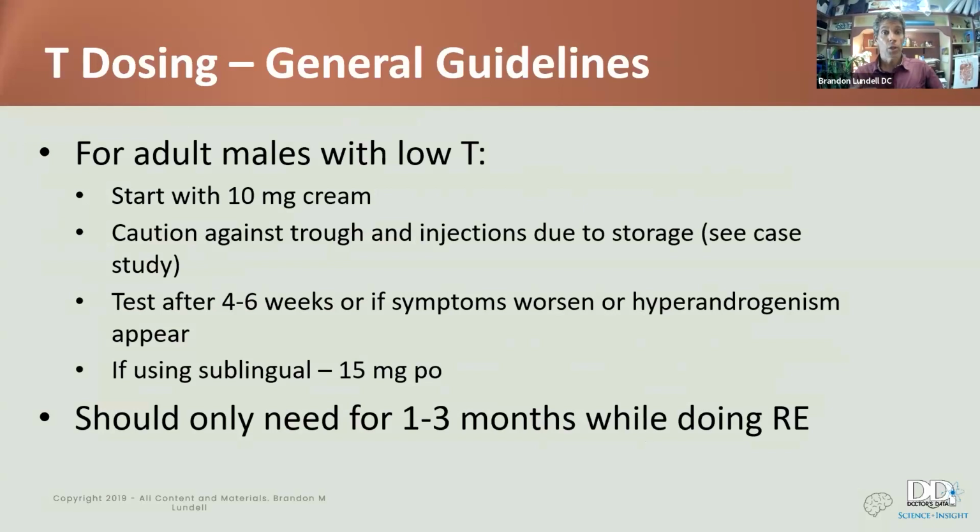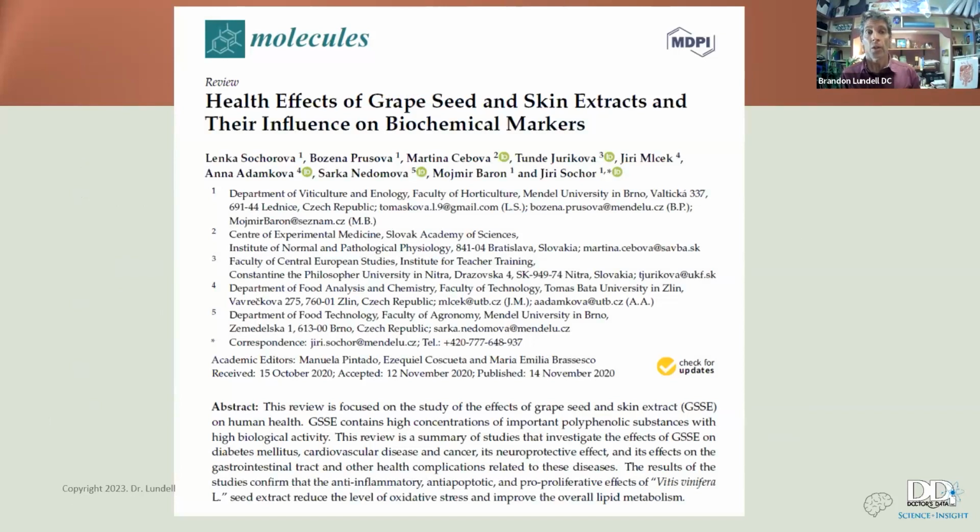So for adult males with low testosterone, if you do want to do dosing, short term, because he had such a bad quality of life. If you want to do it, in the beginning while you're treating these other things, you can start with a 10 milligram cream, but caution against troches and injections. Test after 4 to 6 weeks, or if symptoms worsen. If using sublingual, 15 milligrams, but maybe just every other day. And you could only need this for a couple of months while you are doing restorative endocrinology, because restorative endocrinology takes time.